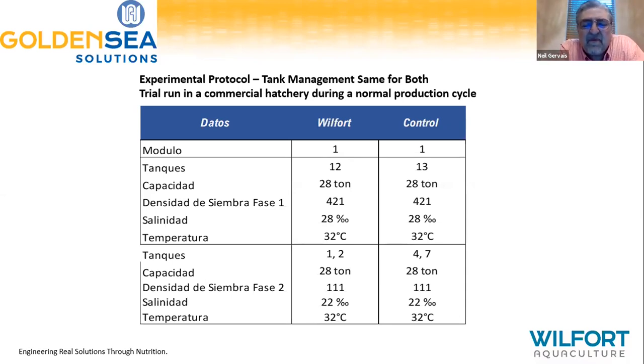Just a little bit on how those tanks were operated, they were stocked in two phases. Nauplii were stocked in single tanks of 28 tons of water at densities of 420 animals, or nauplii, per liter at a salinity of 28 and a temperature of 32. At Mysis 2, Mysis 3, those animals were all harvested, divided and transferred to two different tanks, each of 28 cubic meters, with a drop in density to 110, 111 animals per liter. The salinity at that point had been dropped to 22 parts per thousand, and the temperature was maintained at 32 degrees.